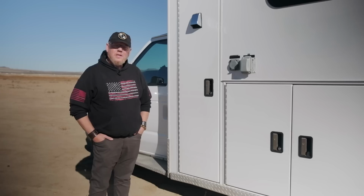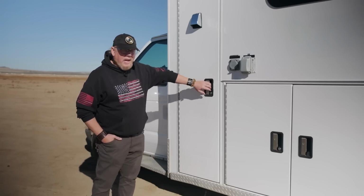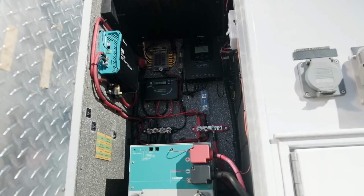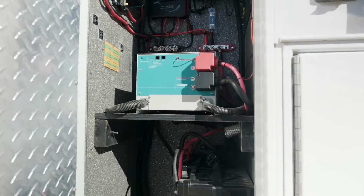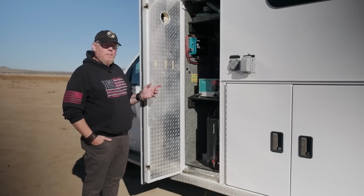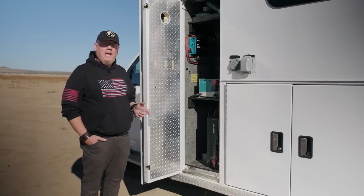Another good thing about ambulances is that there's a ton of storage both inside and out. And here we have the brains of our operation, the electrical box. Here we have charge controllers for the solar. We're running 700 watts of solar on the roof. We maxed out our main charge controller at 500 watts, and we had a portable 200 watt system that we wanted to be able to use.